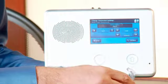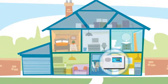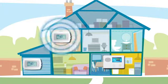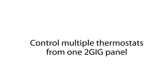Now our controller becomes the home automation system where we can manage your lighting, your locks, your thermostats all from one location. For example, let's say you had 3 thermostats in a home, and you had a thermostat upstairs and a basement and maybe in the master bedroom, you would go to our panel and hit thermostats. You would then touch the next button that would give you the thermostat you want to control, and we can do all the controlling of all these different thermostats from our control panel as well.